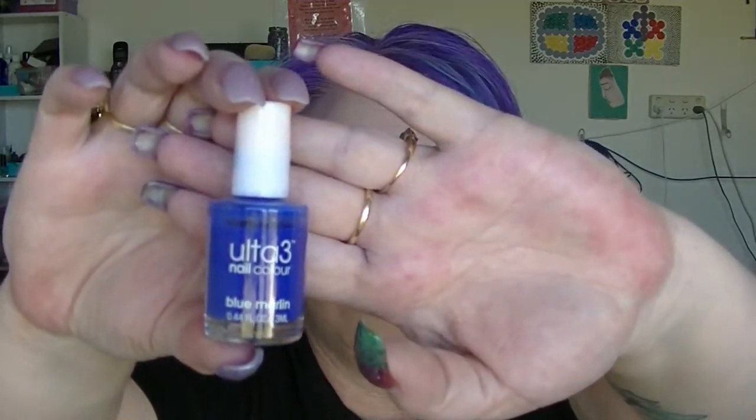I've used this in lots of tutorials, particularly ones that have water in them, because it is just so gorgeous. And you can see I've actually used quite a bit of it. For someone who has a massive nail polish collection, actually seeing the line says something.